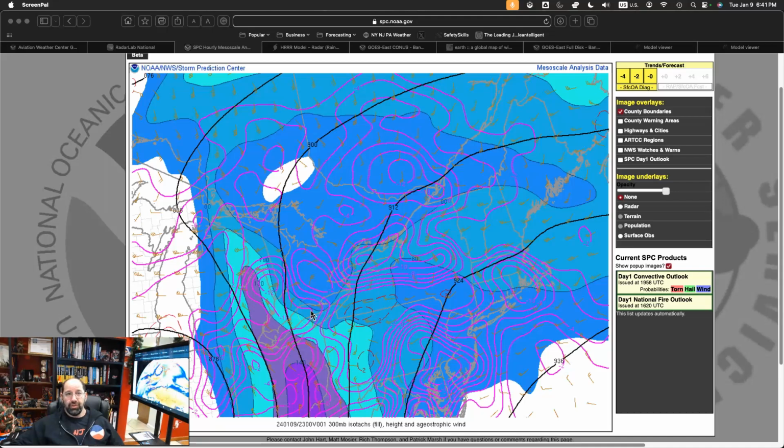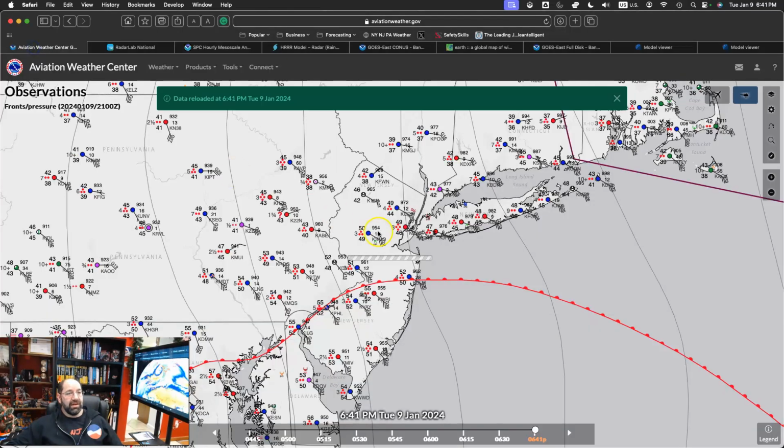Good evening. Welcome to the latest weather discussion on our storm that is moving through the region. It's January 9th, 2024. It is currently 6:40 p.m. and we have a lot to talk about as we study this dynamic storm. So here is the latest observations.